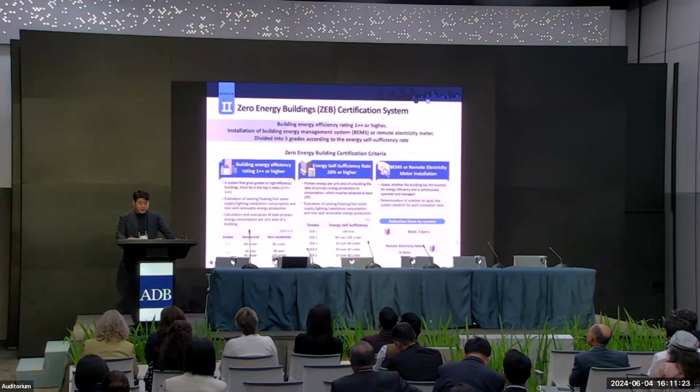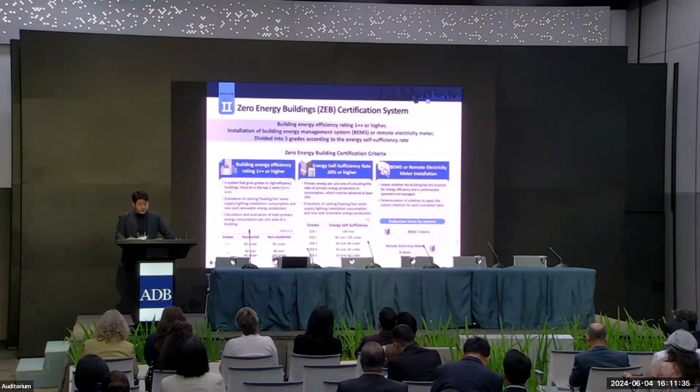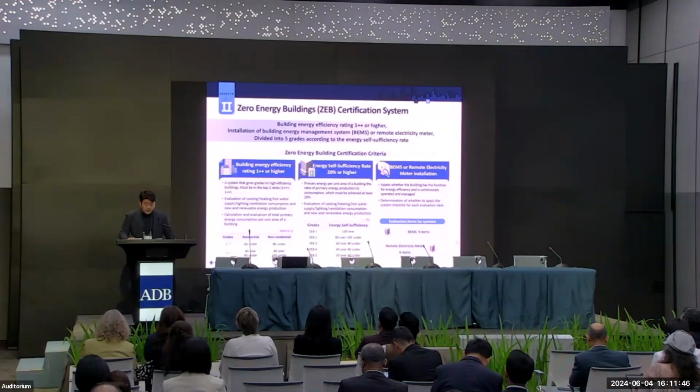Second, the building's energy self-sufficiency rate must be more than 20% through the installation of renewable energy production facilities. The energy independence rate refers to the ratio of energy produced by renewable energy in the building to the energy consumption mentioned earlier. Lastly, a building energy management system or remote metering system should be installed.